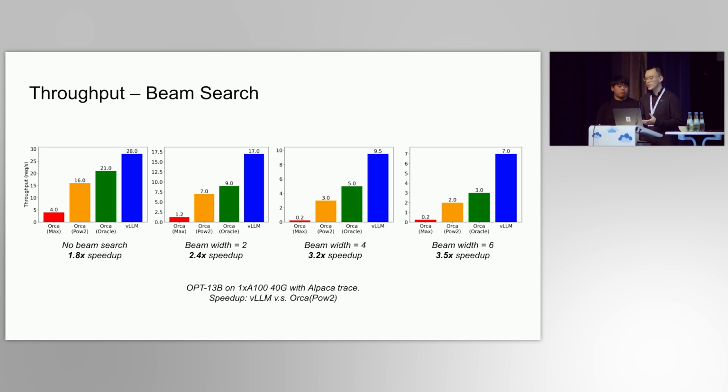When evaluating the same model with beam search on the Alpaca trace, we can see that with a larger beam width, PagedAttention can exploit more memory sharing opportunities and can further increase the speed up from 1.8x to 3.5x.